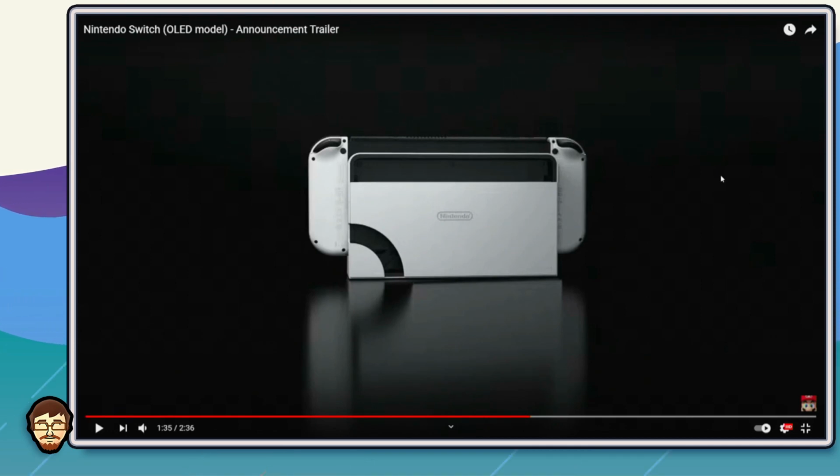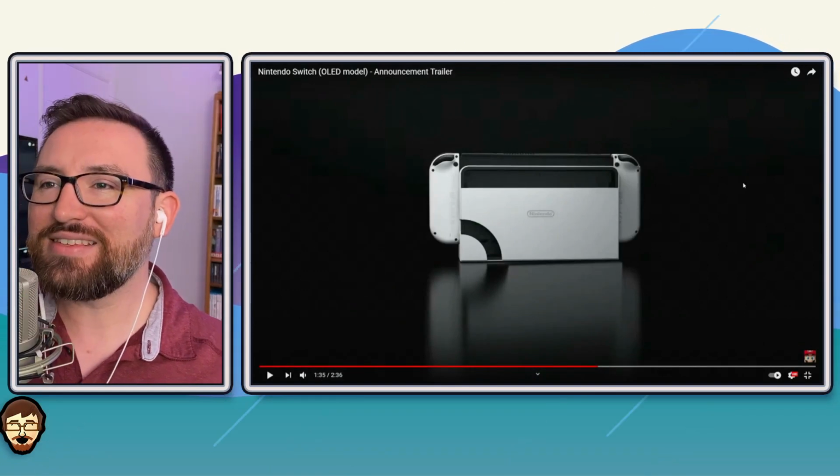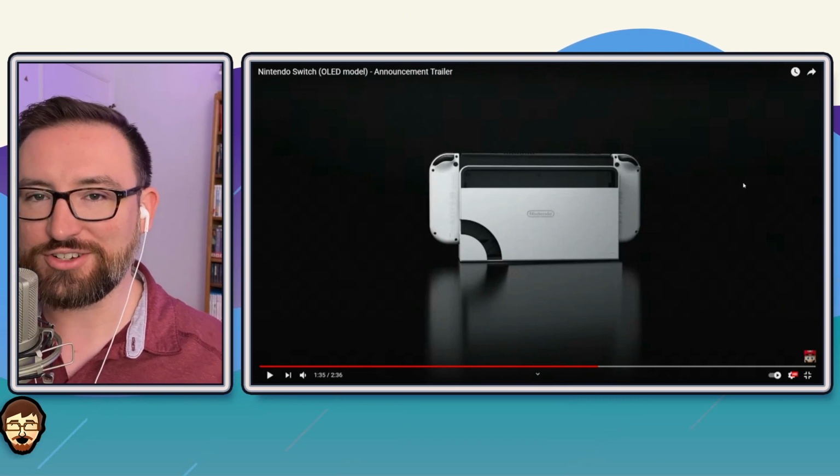probably to support that 7-inch screen is my guess. And then there's a top part, which I'm guessing is open so as to allow for more airflow. And then that little back half rainbow, we'll call it. It's the half rainbow. And this is at 1:35 in the announcement trailer, if you're interested.